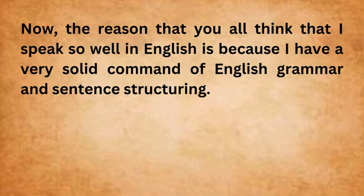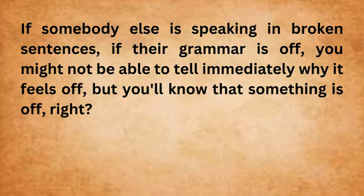Now, the reason that you all think that I speak so well in English is because I have a very solid command of English grammar and sentence structuring. If somebody else is speaking in broken sentences, if their grammar is off, you might not be able to tell immediately why it feels off, but you'll know that something is off, right?